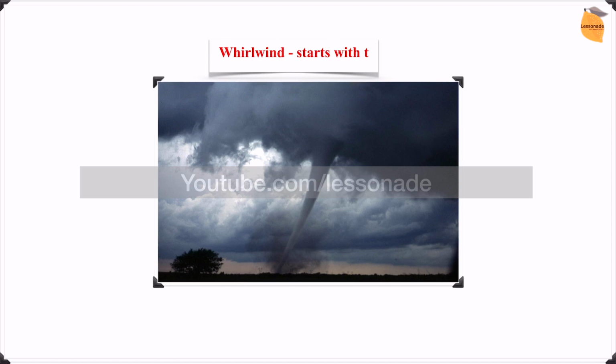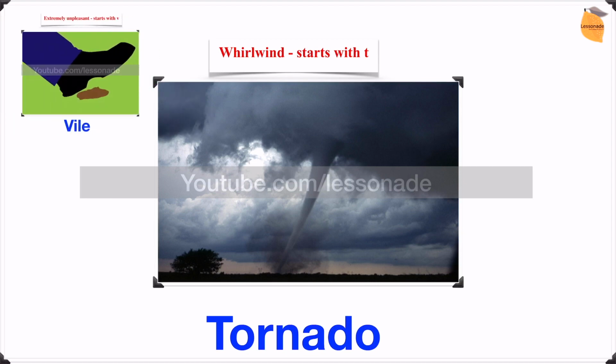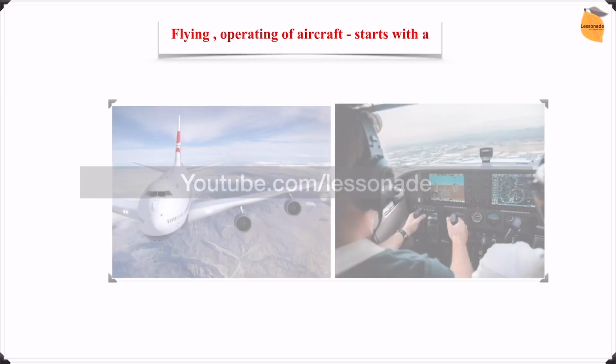Whirlwind starts with T. In this picture, we can see a whirlwind in a stormy condition. So the word must be tornado. Now let's recall the previous slide once again, and it is vile. Well done guys for getting the previous slide right. Now let's go on to the next one.